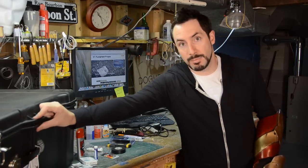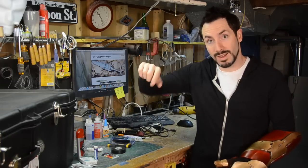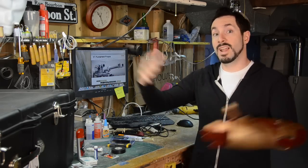I like to have something that not only has latches, but also has a way that I can clamp it closed semi-permanently. I'll put a bolt with a wing nut on it there to tighten it down, so that if the TSA wants to check it out, they can open it, but also it won't come flying open in transit.